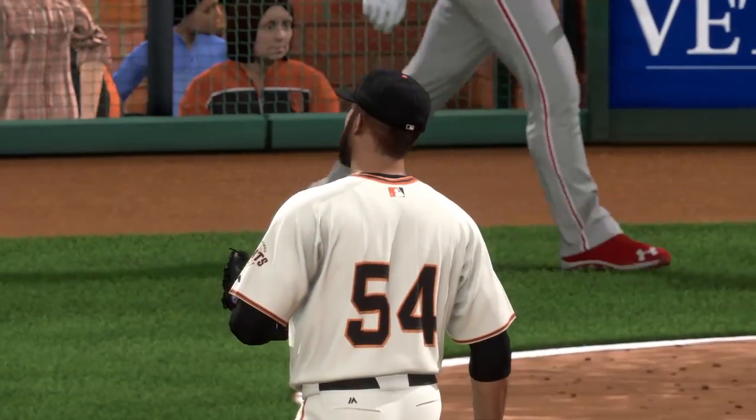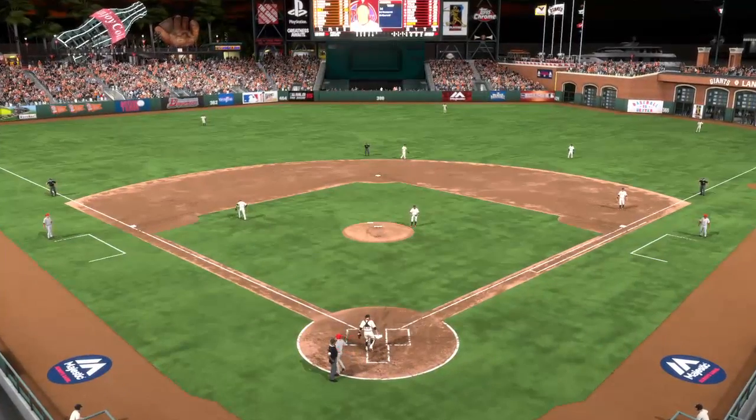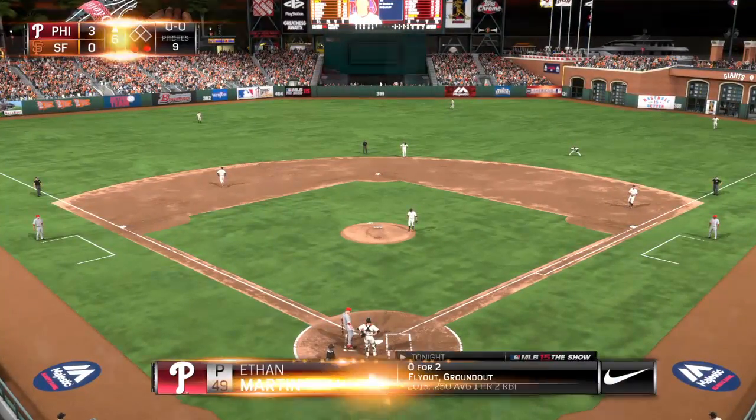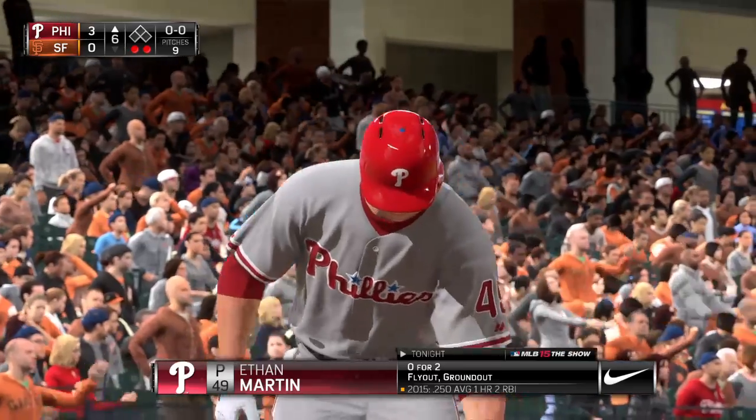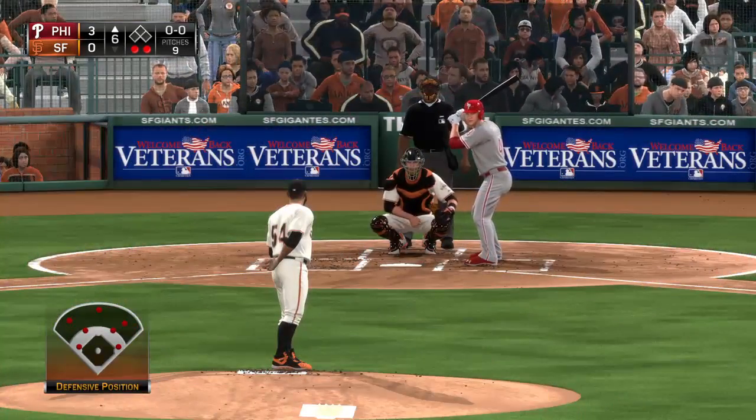Oh, man, would he like to have that swing back. I mean, he just missed hammering this ball, but just got underneath it a little bit. He's not going to be happy about that one because even he thought he was right on it. Ethan Martin will bat for himself here with his guys up three here in inning number six.